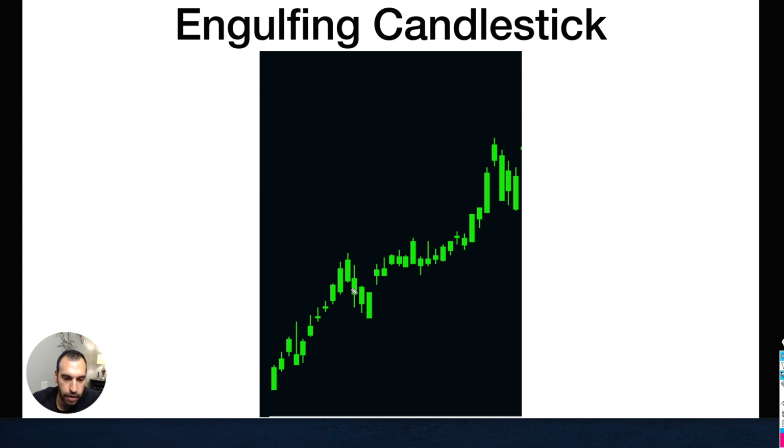So right here is what is called an engulfing candlestick. Basically, you have a candlestick that is going up. Let's say this would be green, and the following day is going to be bigger than that candlestick, and it kind of engulfs it. It kind of swallows it. The next day, same thing. Bigger, a big thick candlestick with no wicks, kind of swallowing the previous day.